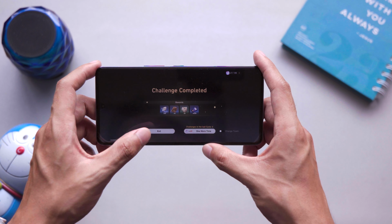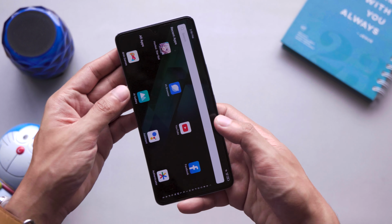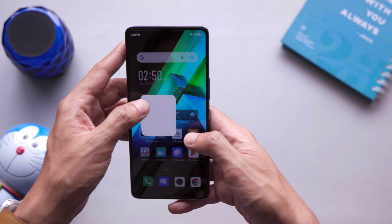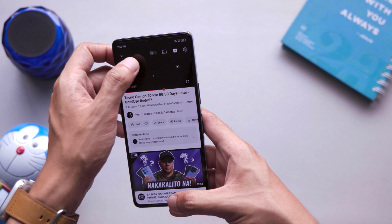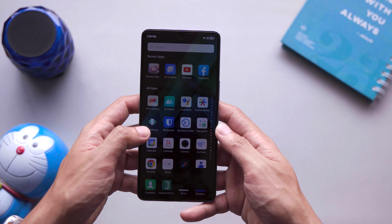If Xiaomi or Redmi releases a Dimensity 8050 phone with MIUI, I would still prefer MIUI over XOS simply because of how polished and optimized MIUI is in terms of performance, except for those late notifications of course.